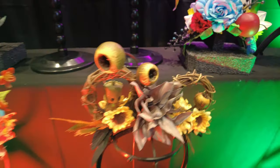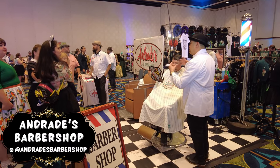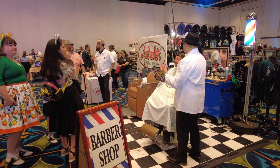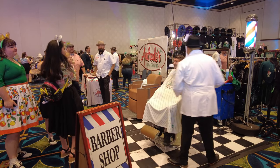How cute is that? Andrade's Barbershop is here doing haircuts. They do have walk-ups available, or of course, I think there was a link on the website for you to book a reservation ahead of time.